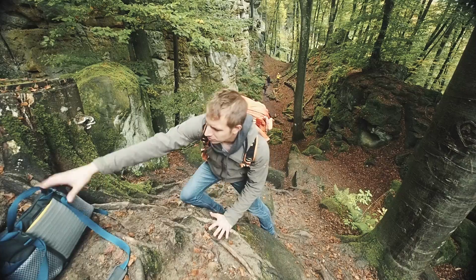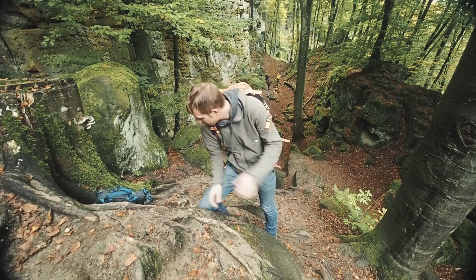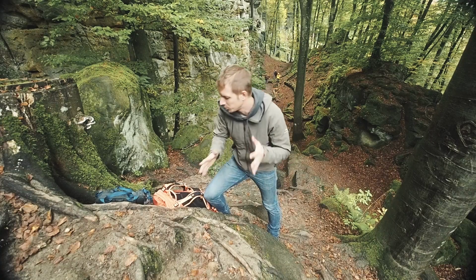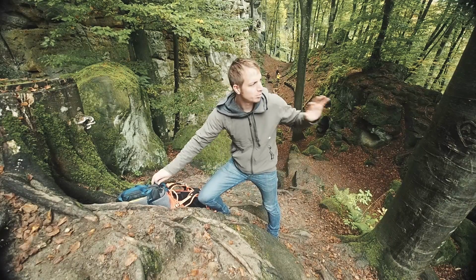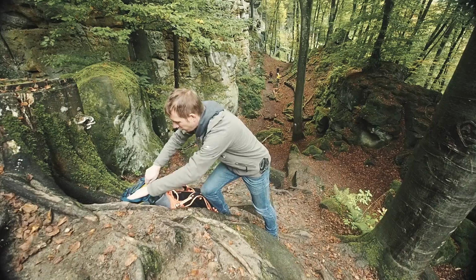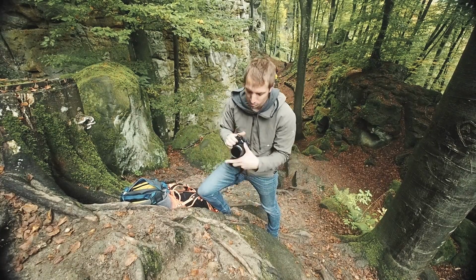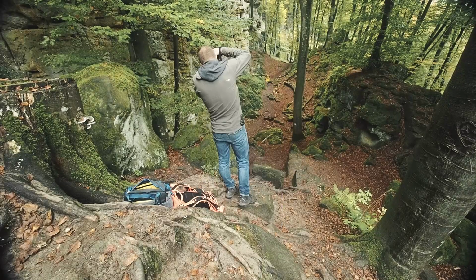Alright, so we're in the next spot, and it's a beautiful composition here. We have the rock on one side, the beautiful green trees on the other. It's fairly flat light, but I can see a long way, so I'm using the 12 to 40.